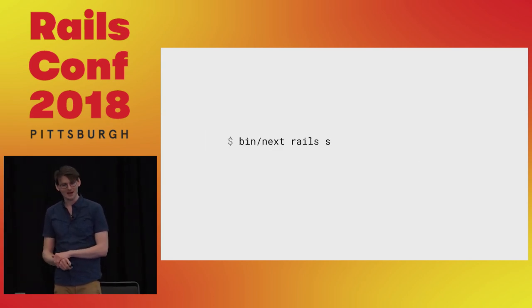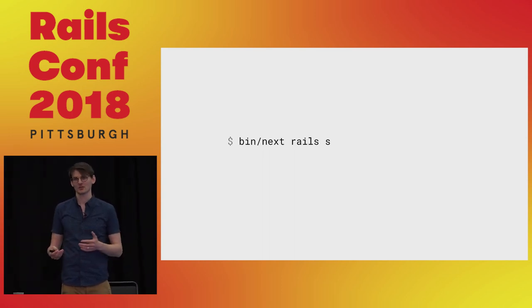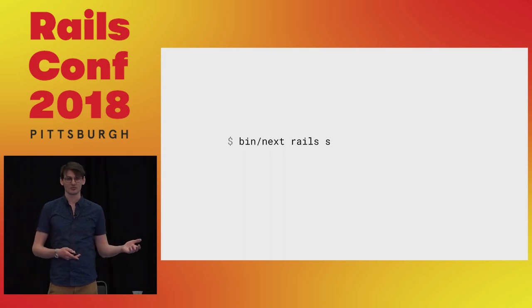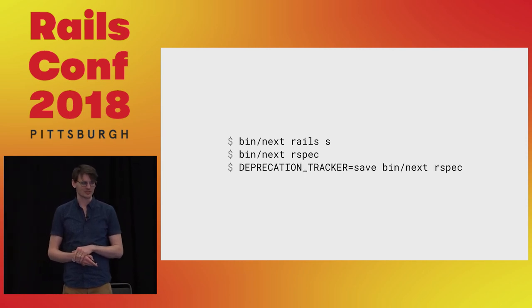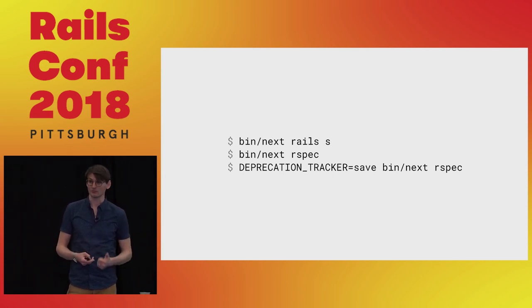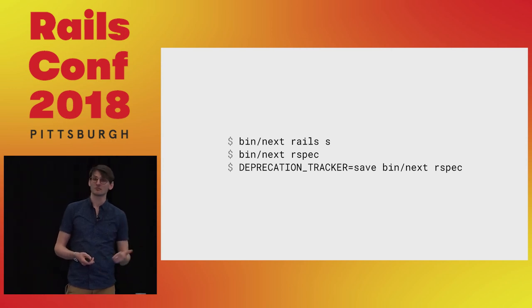And this is a really powerful idea. The idea that your developers can very easily boot up the app into the next version of Rails. This is how we do it. And it means that our developers can take commands they know already and run them. So here we could start the server. We could run our tests. We could save a whitelist of all the deprecations in the next version of Rails.